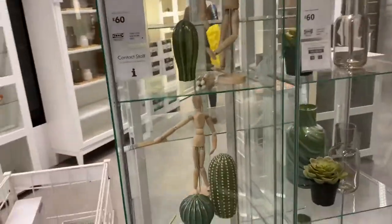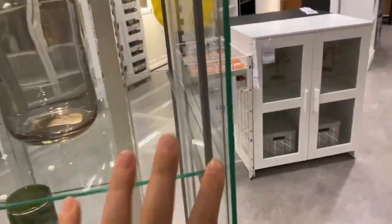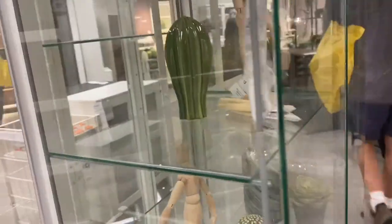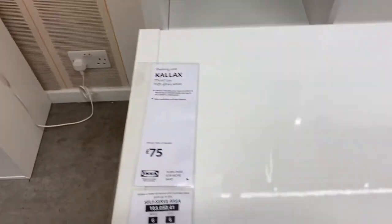So guys, this is the IKEA Detolf, and this can be turned into a hamster cage if turned on its side and the shelves taken out, but you will have to DIY a lid. And I really want to get this for Cookie Dough, but I'm not sure. I might get it.